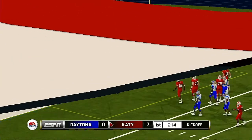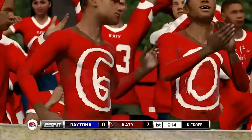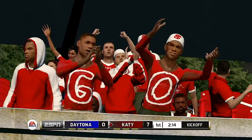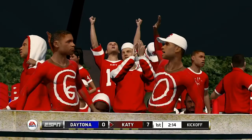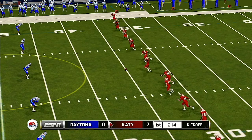And he hits the PAT. A 12-play, 70-yard drive, and they come away with a touchdown. Brad, I thought the offense did a really nice job of mixing up the play calling on that drive. I thought the defense was on its heels most of the drive because of the versatility of the offense.